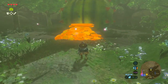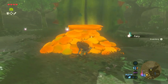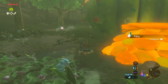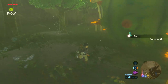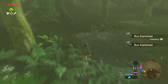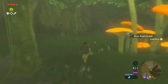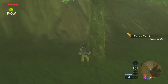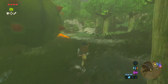It's always a good idea to stock up on fairies. Sometimes it is hard to catch them though, 'cause they'll go pretty high up. Also get the blue nightshades. They help with your stealth. Oh, Endura carrots. I've been looking all over for those on one of my other playthroughs.